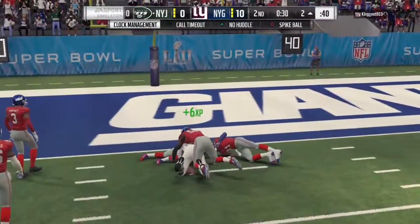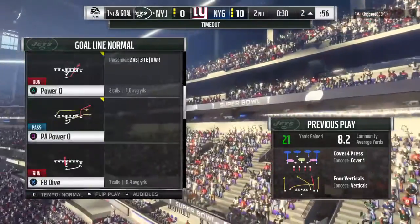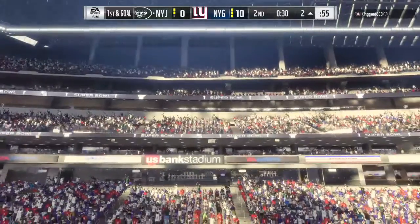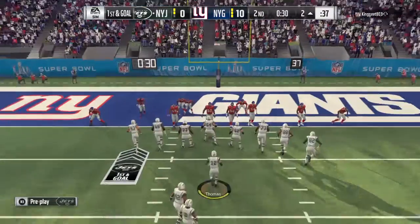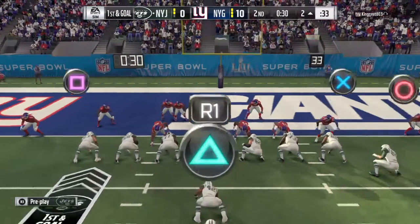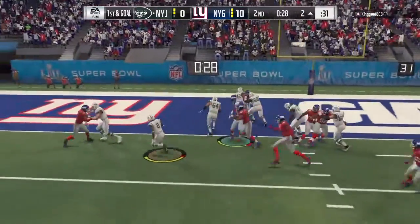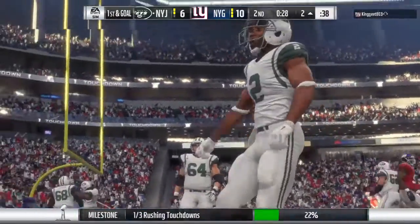Here's the throw, caught at about the 5. And now before this first down play, we're going to get a timeout here as they get it right at the 32nd mark of this first half. First and goal here from the 2. They come out here in the I. Now a handoff here to his running back. And he's into the end zone.